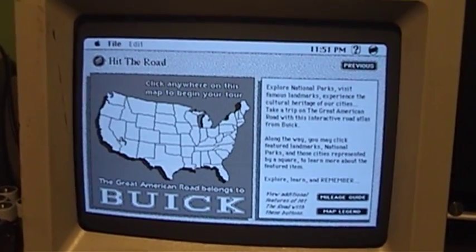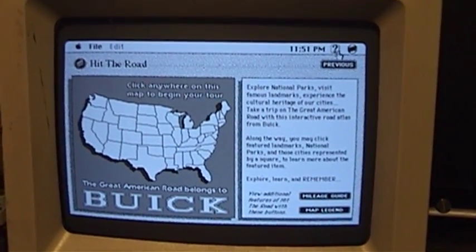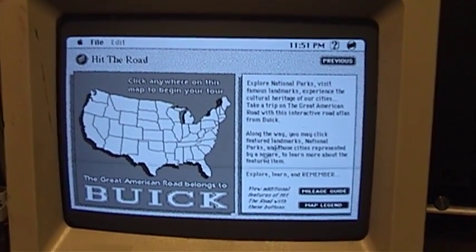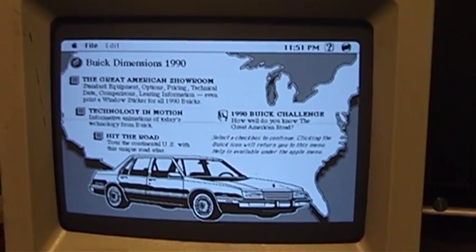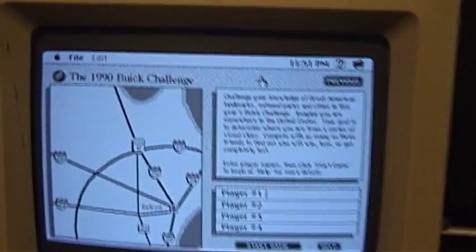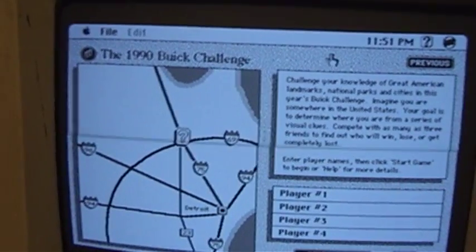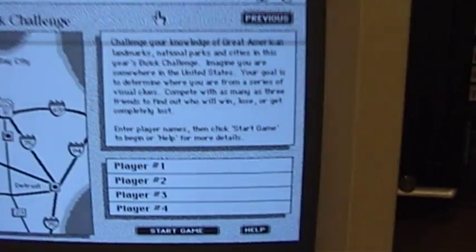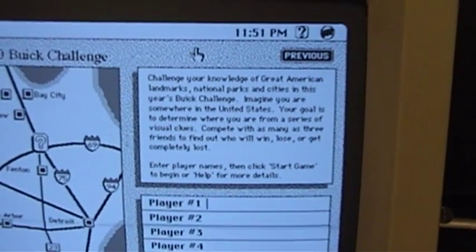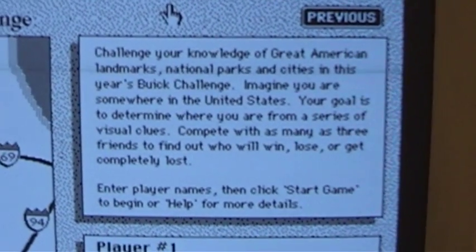Hit the road, tour the continental US with this interactive atlas. Probably won't go into that right now. And then you can play this little game right here, entitled the 1990 Buick Challenge. I don't have a keyboard attached to the machine, so I can't actually enter a name. But there you can read about it.